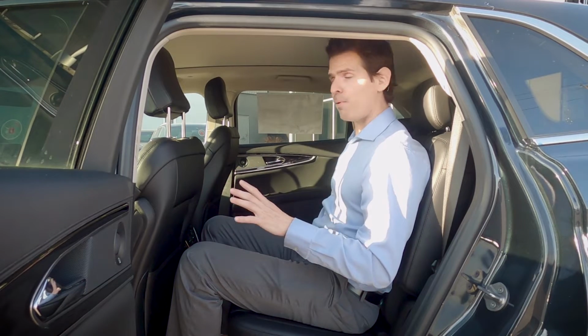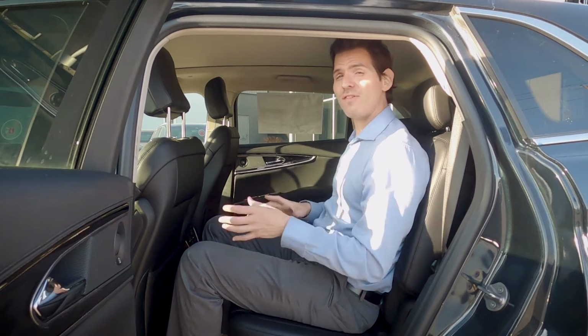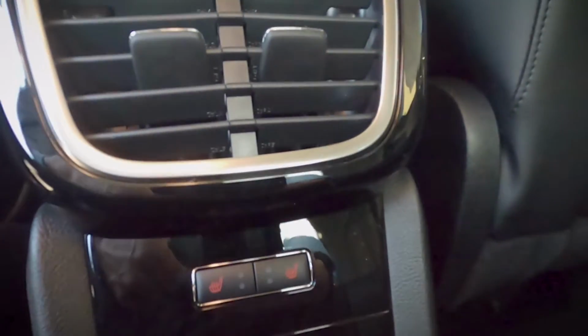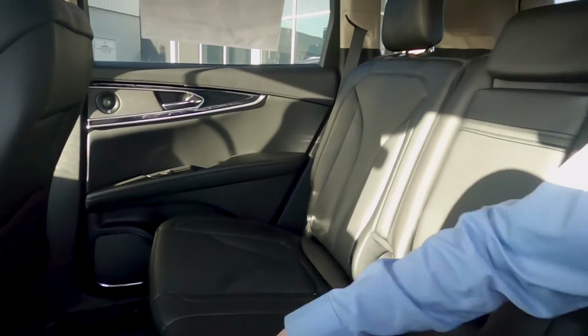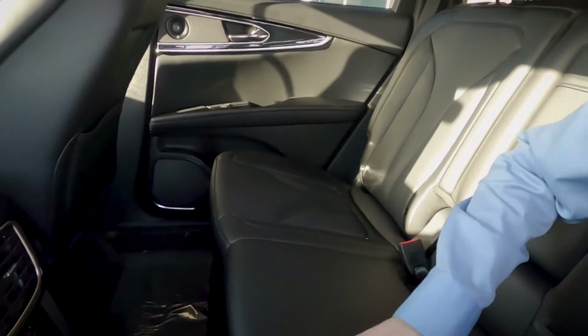If you've got taller people, they may need to either sit in the driver or passenger seat, or you might have to look at the Aviator or the Navigator instead, because we're going to have a lot more head clearance when it comes down to it. Now, looking along the back, as you can see along the driver and the passenger side, we do have pockets along both seats. And as we start to move down, we do have heated seats. The heated seats are just for the outside seats, the outboard seats. The middle seat is not going to be heated, so definitely something to note there.